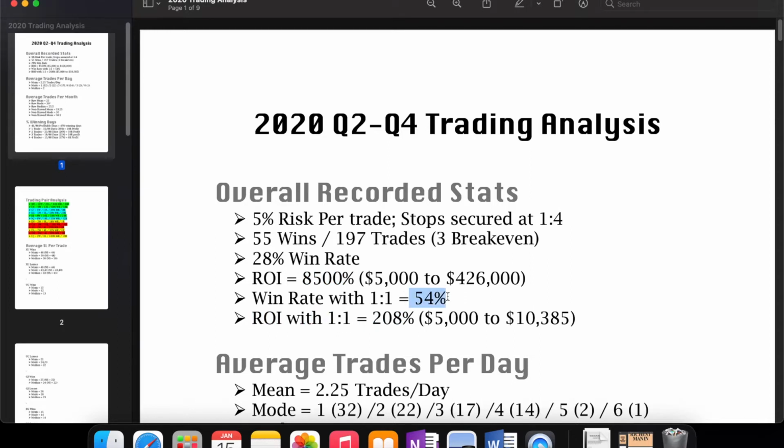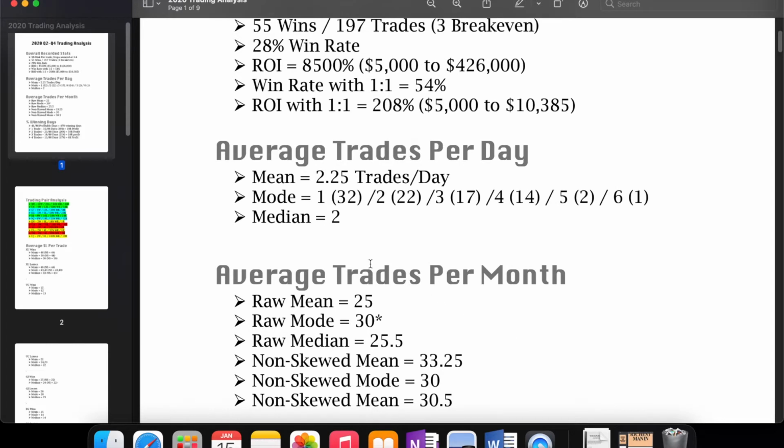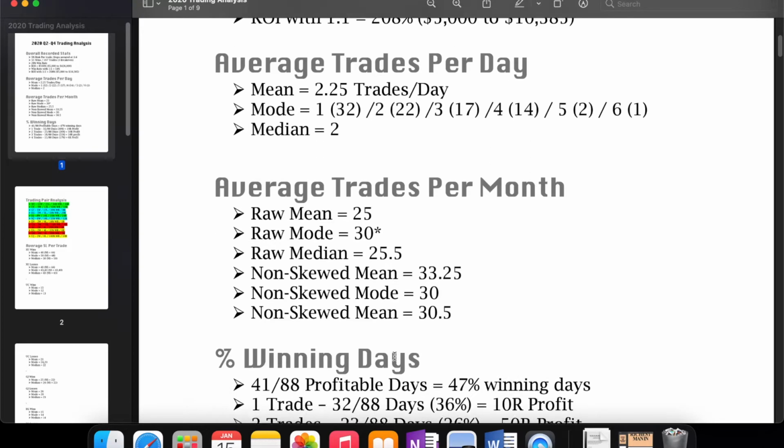So even though my win rate would have been almost double, my ROI would have been way lower. It makes way more sense to go with the lower win rate and just let my trades run to SL or TP. The average number of trades I was taking per day was around 2 to 3, so the mean comes down to 2.25, but you can see the stats over here. The average trades per month, the non-skewed data, was around 30, so maybe 30 to 35 trades per month. You can just divide that up per week and so on.